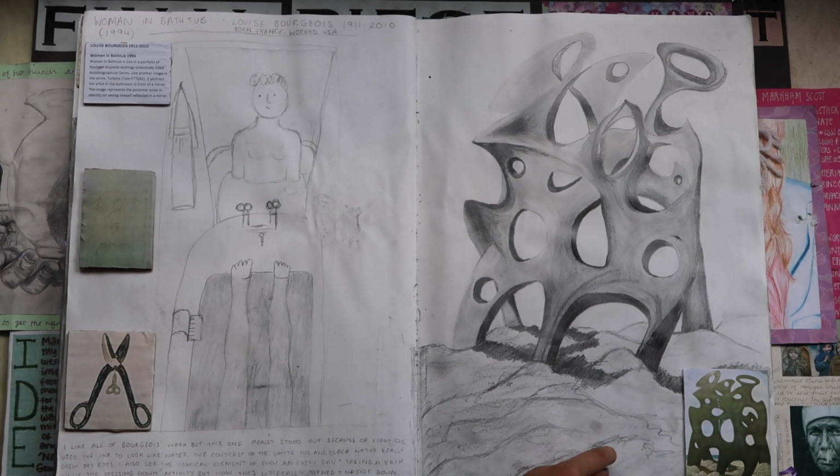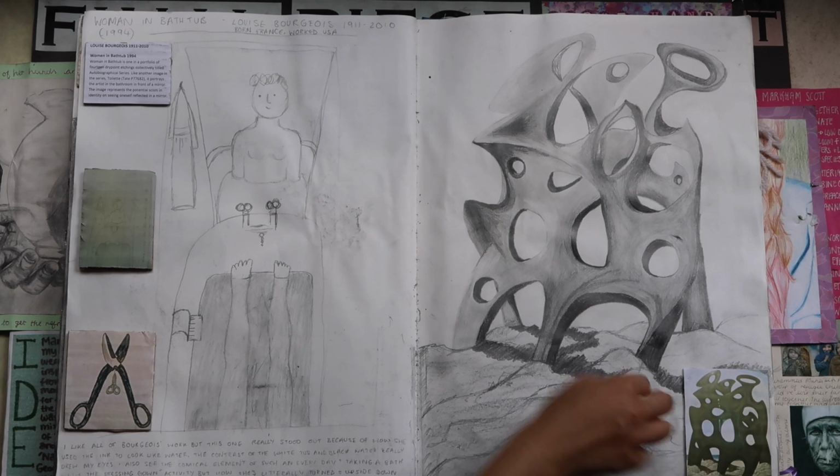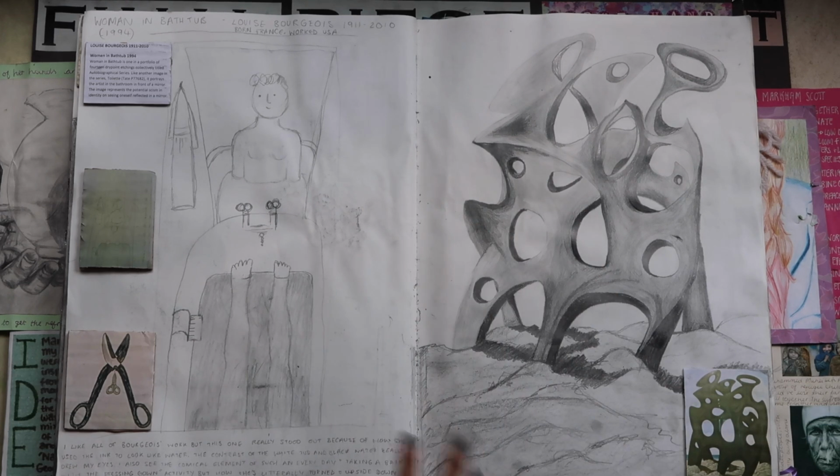Then a lot of people in my art class chose this one to study and to draw, I suppose because it's quite interesting with all the circles and stuff. You can get a lot of shadow into it.